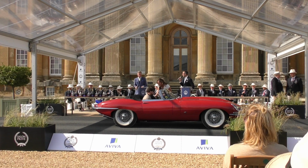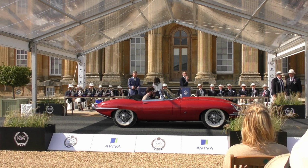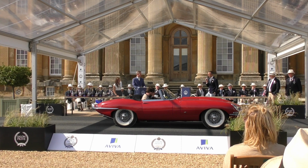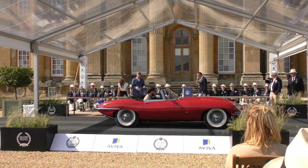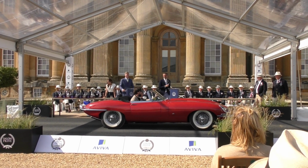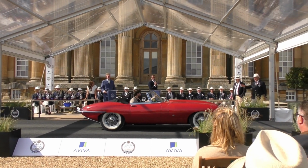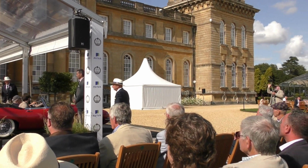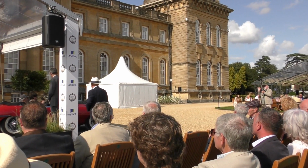A true reference car. You know, in our world they say a car is only original once. Once you restore it, you can never go back. Well, this one is still original. Now, speaking of original, next up is a 1967 Ford Shelby GT500. Now, you want to talk about totally original.